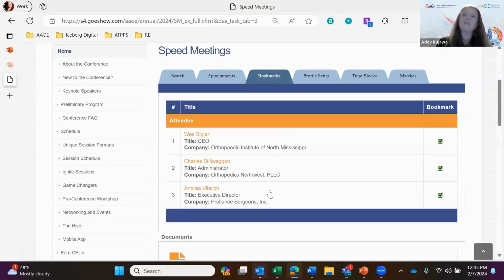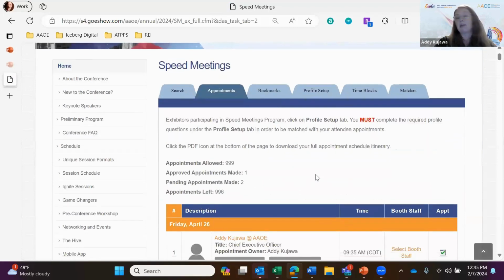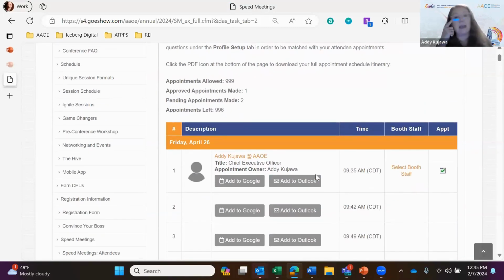Your reps, if they are registered for conference, can also have access to this system if they are included in speed meetings. And I just wanted to show you this in the appointments tab. So say I'm bringing 3 people from my company and I want them to meet with different people based on geography, product, service, whatever it is.